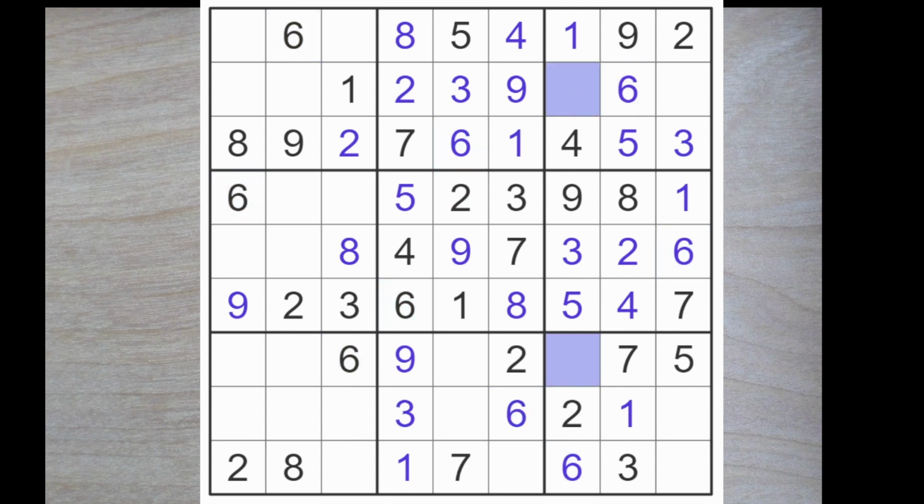Here we're looking for an 8 and a 7. We have a 7 blocking here, so the 8 must go here, the 7 here, and the 8 here. Here we must find a 4 and a 9. One of these must also be a 9. I do remember that one of these also had to be a 5. So we got a 5 and a 9 pair here, making these a 7 and a 4. The 4 blocks here, so here's a 7 and here's a 4.